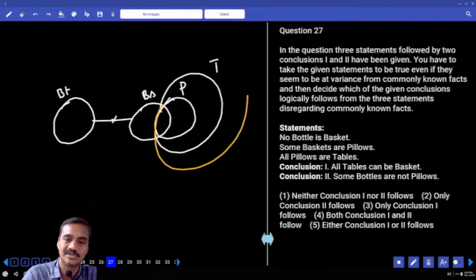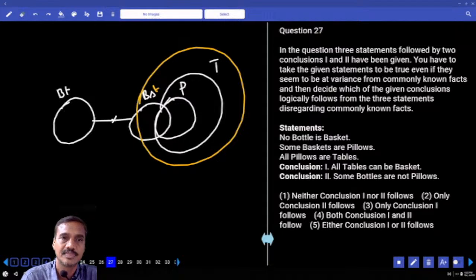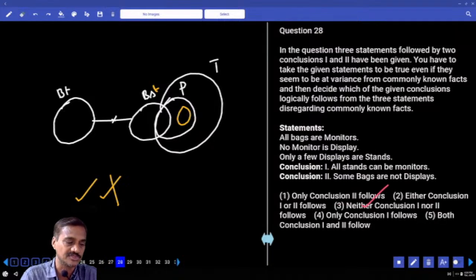A basket అవ్వాలంటే ఇలా ఉండాలి. Is it possible to write basket like this? No, basket and ఇదే కదా basket. Now in this one, all tables are a part of basket. ఇలా రాసుకోవచ్చు కదా basket. Then possible or not possible? Possible. Some bottles are not pillows. No bottle is pillow, so some bottles are not pillows too. మీది false అంటే all bottles are pillows. ఇలా రాసుకోవచ్చు కదా bottle. Hence alternate diagram too. Only one follows. That is choice 3, question number 27.